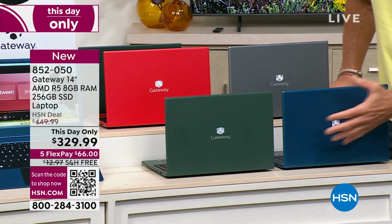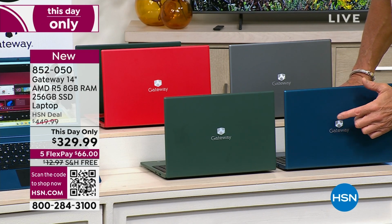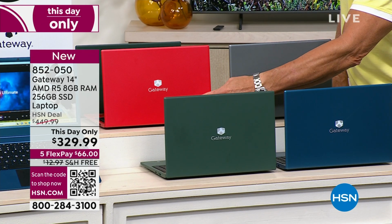You can get any of these great colors for home or for office. I've got it available in the green. I have it in the blue. I have it in the charcoal, which is the color I love. And then we also have it in this great red.